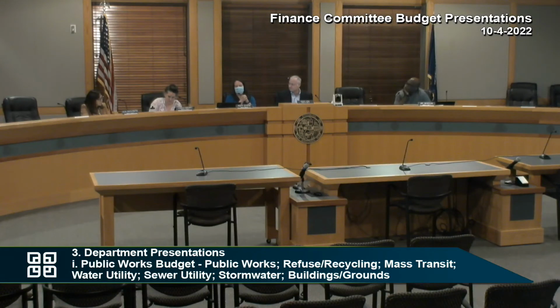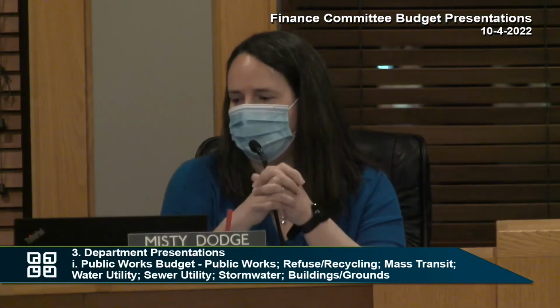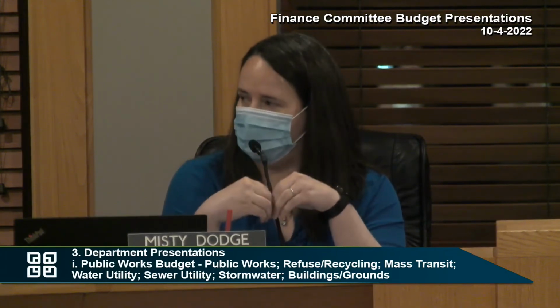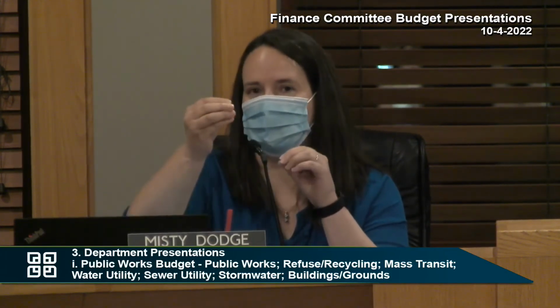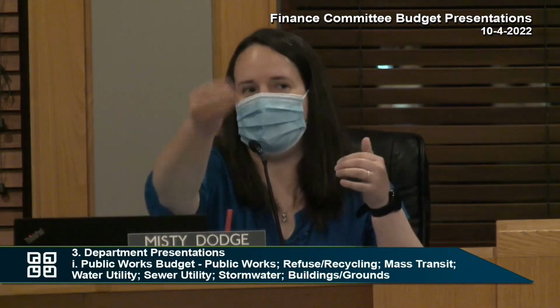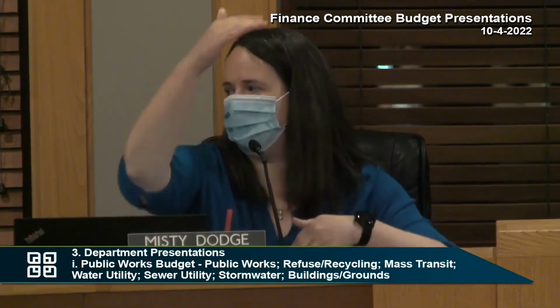Sure. So transit previously was in the general fund. We basically paid our net cost to mass transit. This past year sometime, council approved us getting direct financial grants from, I believe, the feds. So we are now showing the full cost of our share of Metro and then getting this money from the feds. So we kind of had to gross it up.